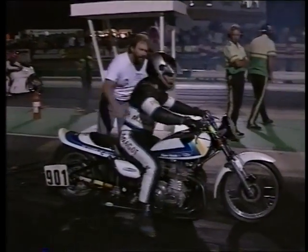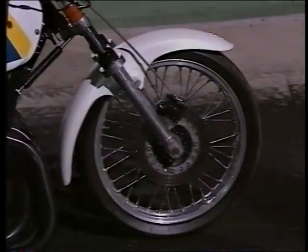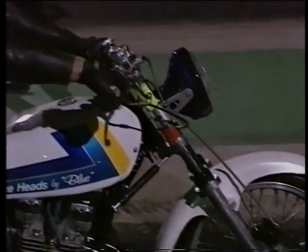Phil Howard from South Australia. He's top qualifier in pro motorcycle, running a bike prepared by John Hoskins. He's racing Igor Krasnowski on the Kawasaki.